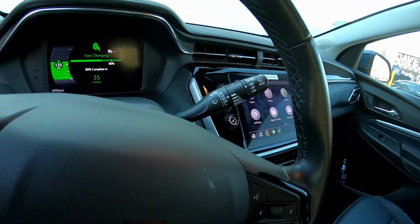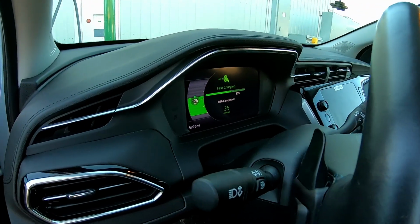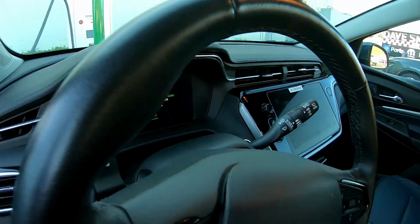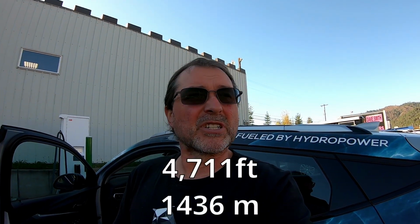So let's shut this off. And 35 minutes to 80%. So I guess we'll spend about 35 minutes here. We don't need more than 80%. 80% will be fine. We just need this extra juice to get over the pass, and the car doesn't know about the pass, so it gives you enough range showing there, but then it will barely make the minimum because we gotta climb quite a ways up there. Look out, there's a ski area actually on top, so that just kind of tells you a little bit about the elevation. I think it's 5 or 6,000 feet up or something. I'm not 100% sure. I guess we'll see when we get over it.